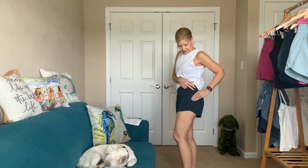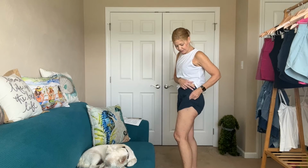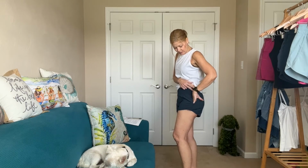All right, so CRZ Yoga has items for every body shape and size. So I try to pick a variety of bottoms to make sure that I could show you all different kinds. So very similar to the last one I had on, only this one is pretty much like a classic short, I feel. It does have a zip pocket here that I wanted to show you. It has a zip pocket.